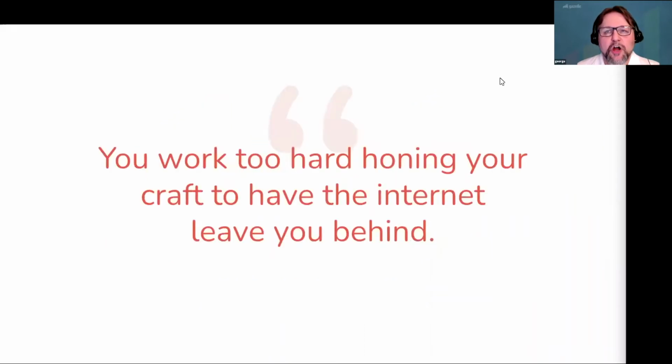You work too hard honing your craft to have the internet leave you behind. Caring about excellence and doing work that matters for people who care is a good thing, which means your skills should not be hidden behind a poor website. If you're going to dedicate yourself to this craft, you deserve to be heard online.